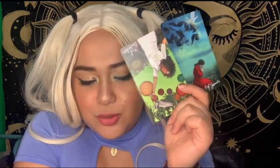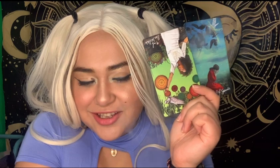The Nine of Pentacles in the reverse and the Nine of Swords upright, like I said, sleep. You are under the mindset that it should have already been done. You should have already seen the fruits of your labor, that you should have already seen the reward for your work. Yeah, this time period is like a reward because you lost yourself.